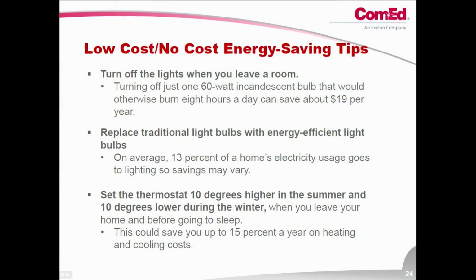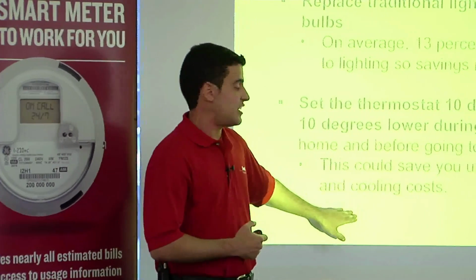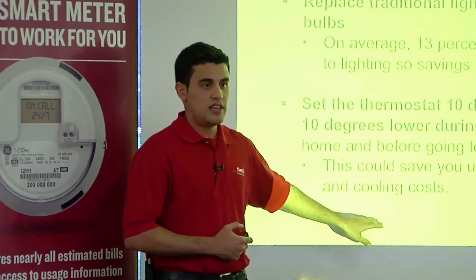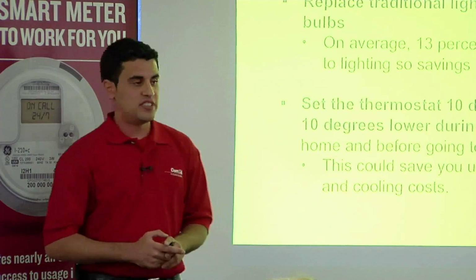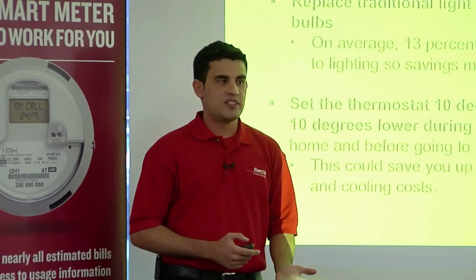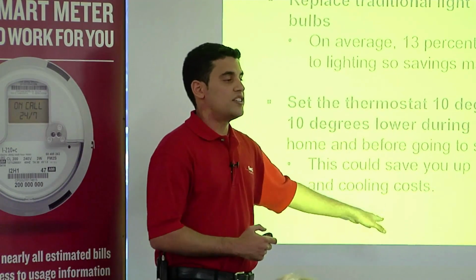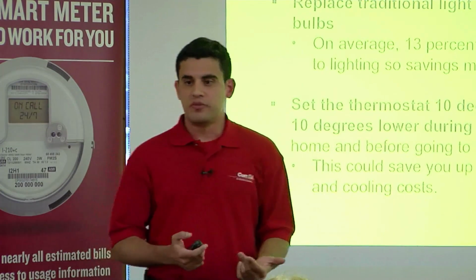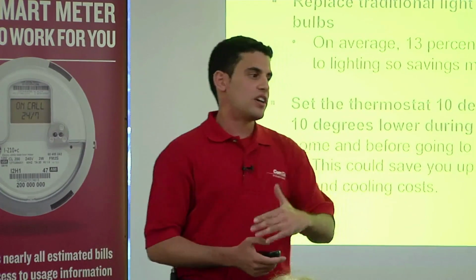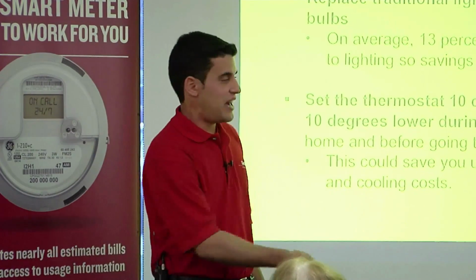And set the thermostat 10 degrees higher in the summer and 10 degrees lower during the winter when you leave your home or before going to sleep. You could save up to 15% a year on heating and cooling costs. Does anyone here have a programmable thermostat? Those are good because you can set them around your schedule. If you have a set sleeping schedule, you can adjust your temperature while you're sleeping and go back to normal before you wake up. Or when you go to work, set it to adjust and come back to normal before you get back.